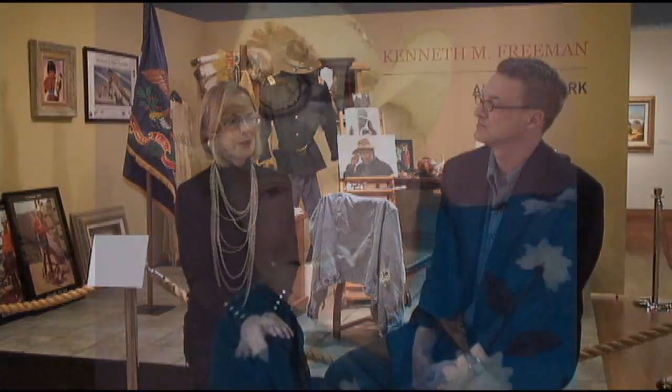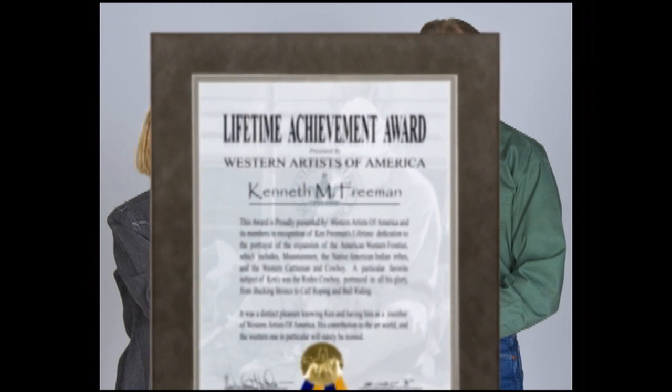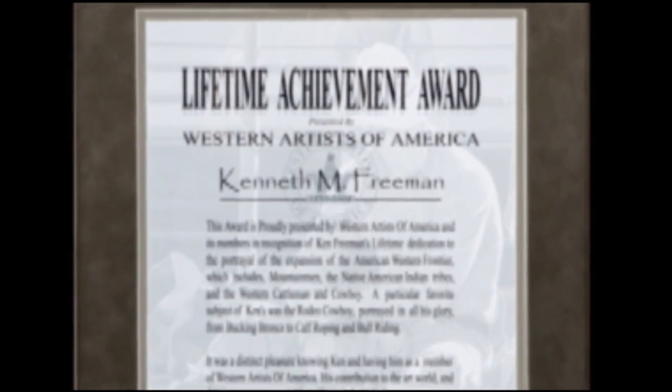Ken really accomplished both of his dreams. As you said, he was a great artist and a wonderful cowboy. And he belonged to an organization called the Western Artists of America. It's a very elite group. They only have 24 members. You're invited to the membership, and that's all they have in it. And they have given Ken a wonderful honor. It will be presented here at the opening of this exhibition, a Lifetime Achievement Award. And something else that's really special about this award, from now on it will be called the Kenneth M. Freeman Legacy Award. So this is not just an honor, but a legacy.